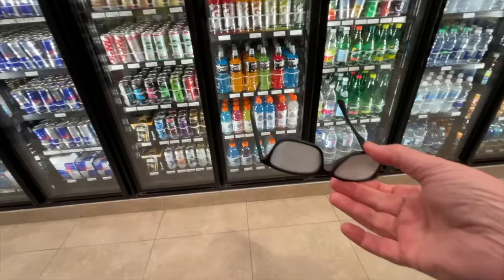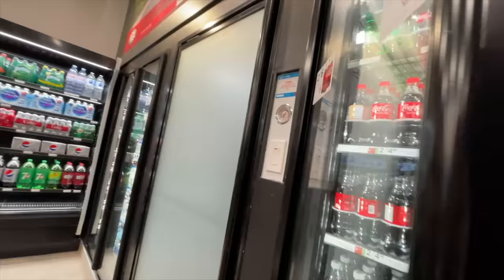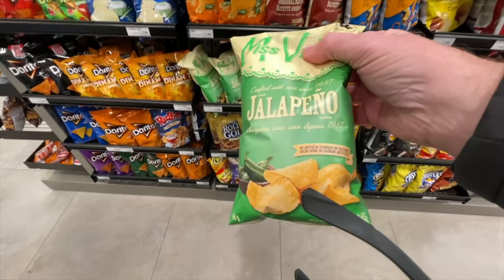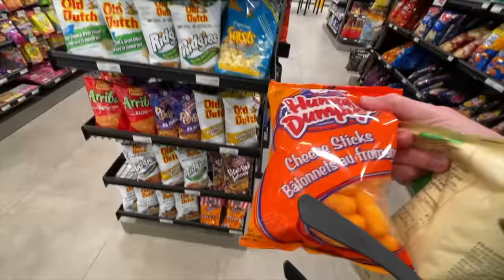My glasses are all fogged up. Can't see nothing. A little bit of Coke and two of my favorite treats. Number one will be Miss Vicky's jalapeno. Oh. And Humpty Dumpty cheese sticks. Oh yeah. Two of my favorite snacks right there.